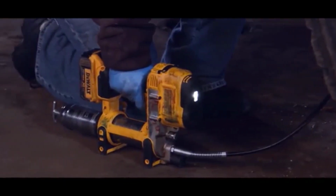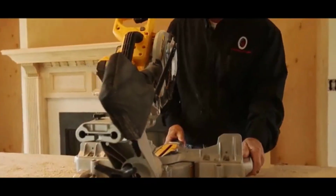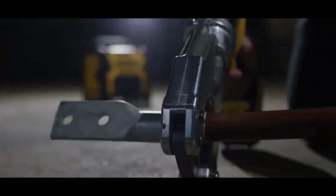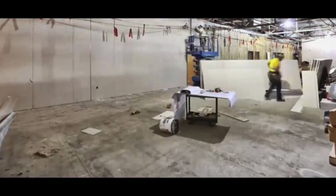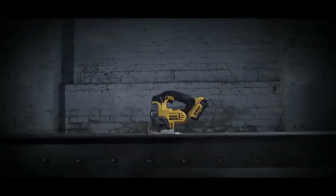DeWalt 20V miter saw utilizes the 20V Max battery pack, DCB204, which provides on average 183 cuts of 2x4 pine or 275 cuts of 3 1/4 pine baseboard. Integrated cut line crosscut positioning system provides adjustment-free cut line indication for better accuracy and visibility for the miter saw. DeWalt miter saw has the capacity to cut 3 5/8-inch nested crown and 3 1/2 base vertically.